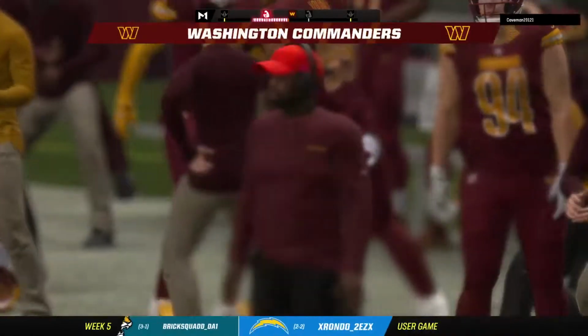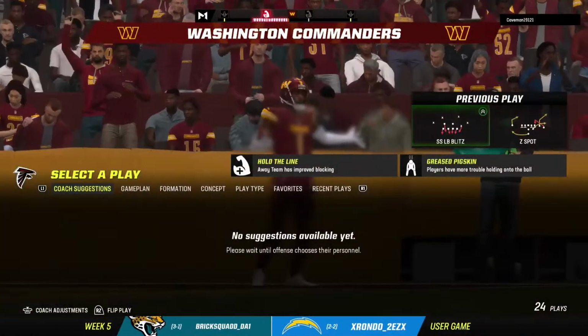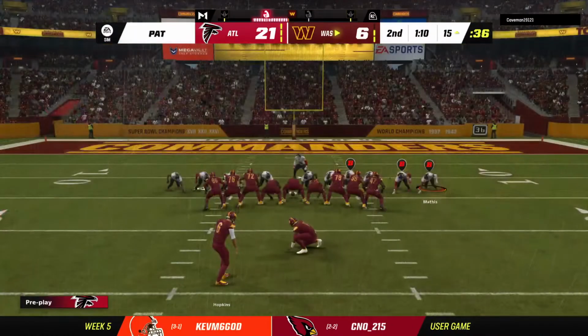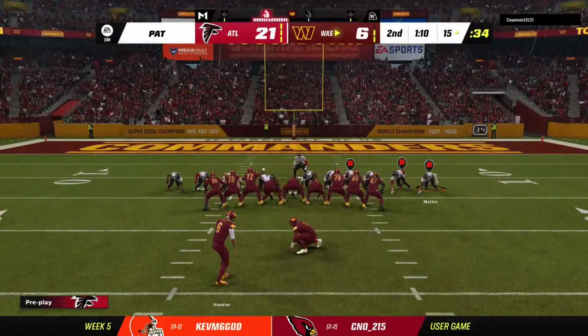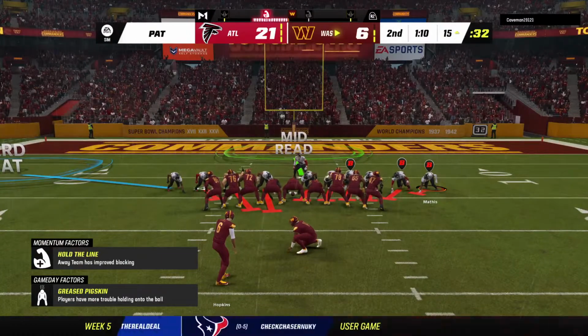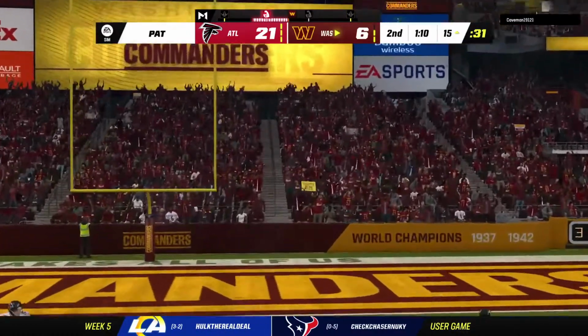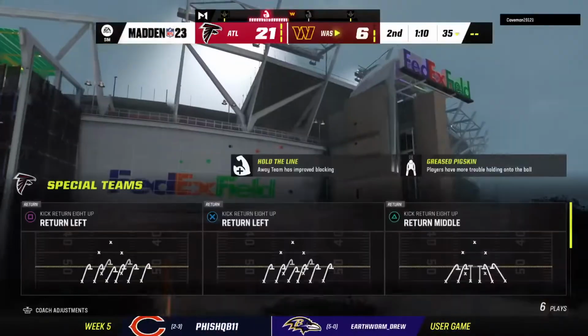Touchdown, Washington! Jahan Dotson, 38 yards. And the Commanders are able to make some inroads here to that deficit. And oh, it's wide right, no good.